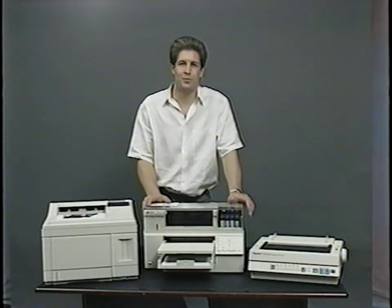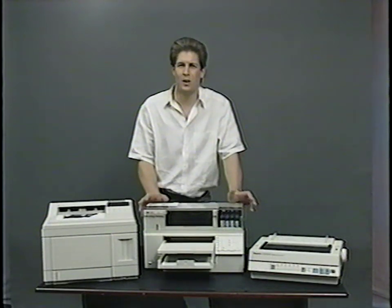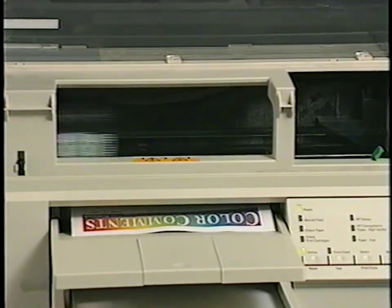When you're shopping for a printer, always test them at the store. Evaluate the printout from all of the printers you're considering buying. Also, watch the printer print a demo page to get a feel for the print speed.